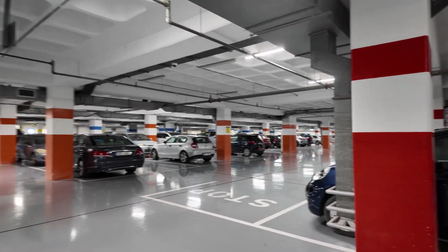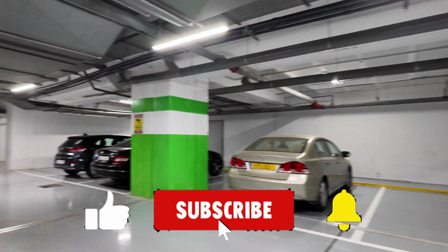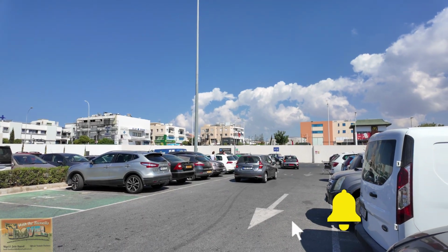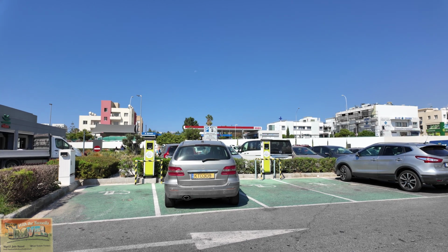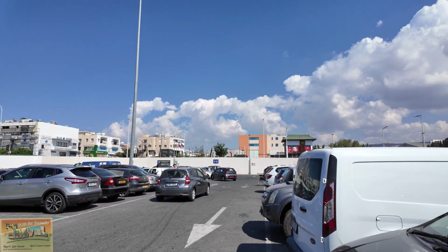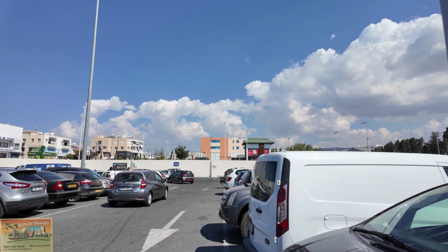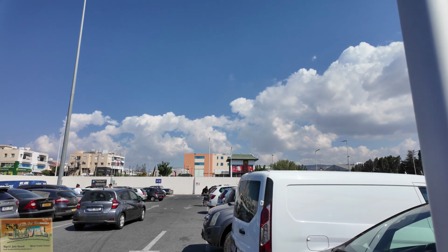Plenty of underground parking here. You don't have to park outside in the sunshine. Kind of as you would expect, lots of parking and even electric car chargers with petrol cars parked on them, but Cyprus. It happens in the UK as well. Just the other side of the road there is a big McDonald's drive-through and takeaway.